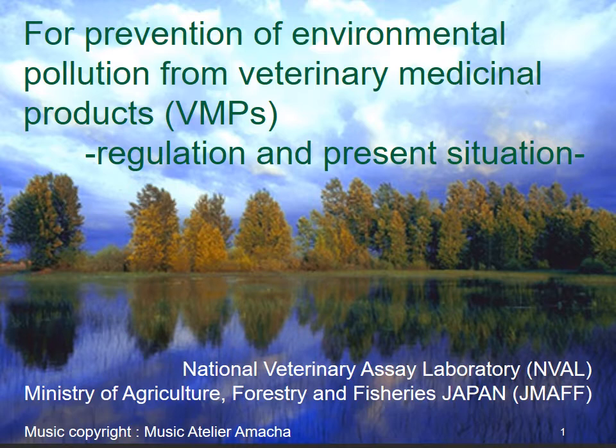However, VMPs are also chemical substances, and at some point in time, the administered VMPs are discharged into the environment. In this point, VMPs pose the same problems as other industrial chemicals. Generally, the amount of VMPs discharged into the environment is relatively smaller than that of ordinary industrial and agricultural chemicals. But VMPs are essentially bioactive chemicals. Although fortunately a critical environmental accident involving VMPs has not yet occurred, risk analysis and management might be indispensable.